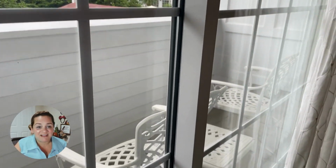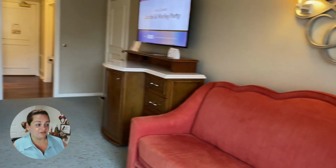And so there you have it. It was just a beautiful room. I can't wait to stay there again. I just adore the Grand Floridian.